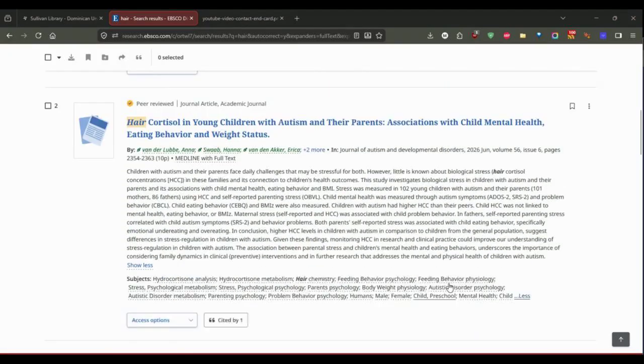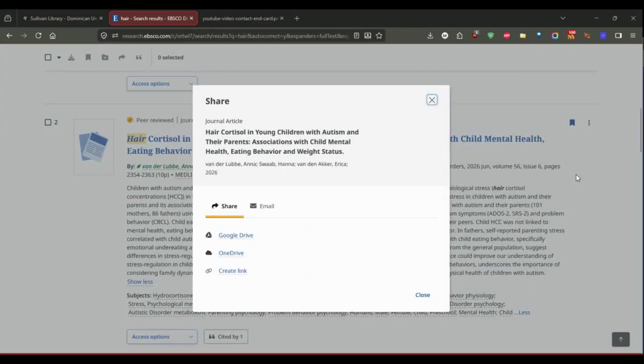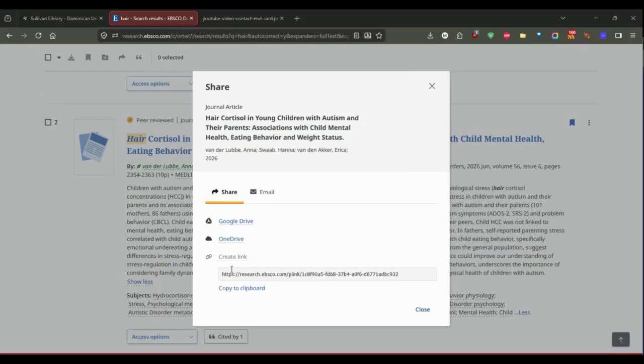Let's say you think this source is useful and you want to save it for later. To save it, click the empty ribbon icon to the right of the item's title. The ribbon will fill in dark blue after the source has been added to your MyEBSCO saved items. To the right of the ribbon icon is a 3-dot icon, which leads to 4 more tools: Cite, Add to Project, Share, and Download. Cite lets you generate a citation for the source in whichever style you need for class. Share lets you create a permanent link to the source. If you go ahead and click the Share arrow icon, you'll see that you can create a link and copy it to your clipboard.